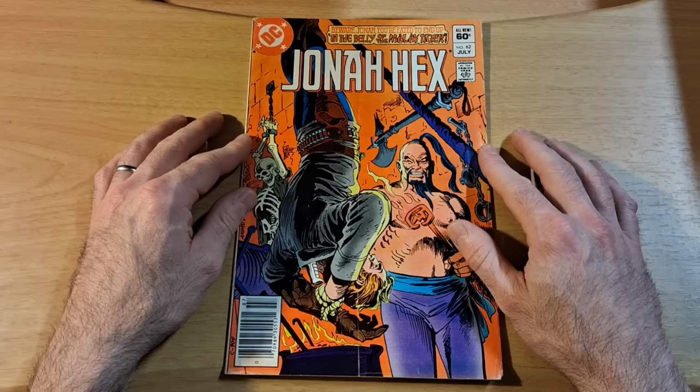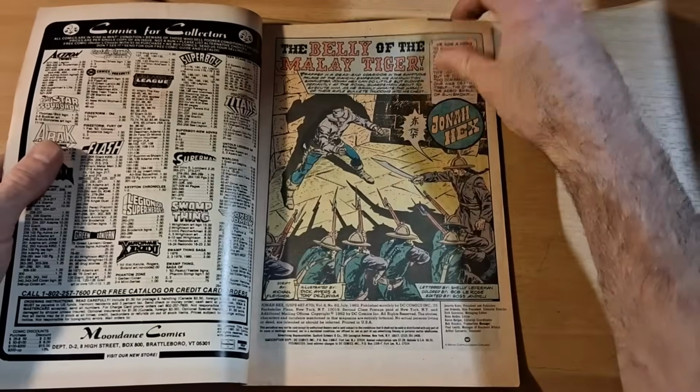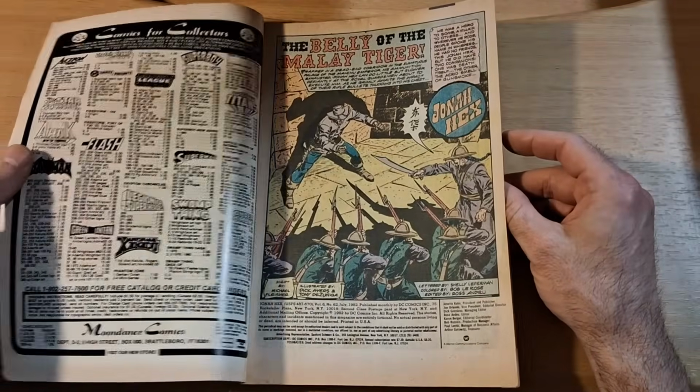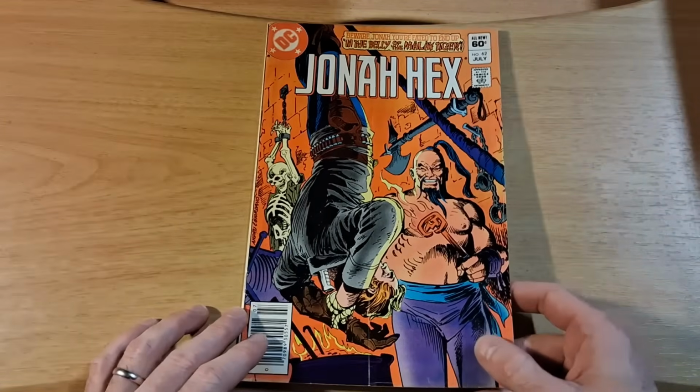What do we got here? Oh, Jonah Hex. It's funny, I can't even think and look at the same time. Jonah Hex, issue number 62, newsstand. Yes, I have this one. I have read this one. I've read them all. Dick Ayers, Tony DeZuniga. Good stuff. I don't need to go on about Jonah Hex.